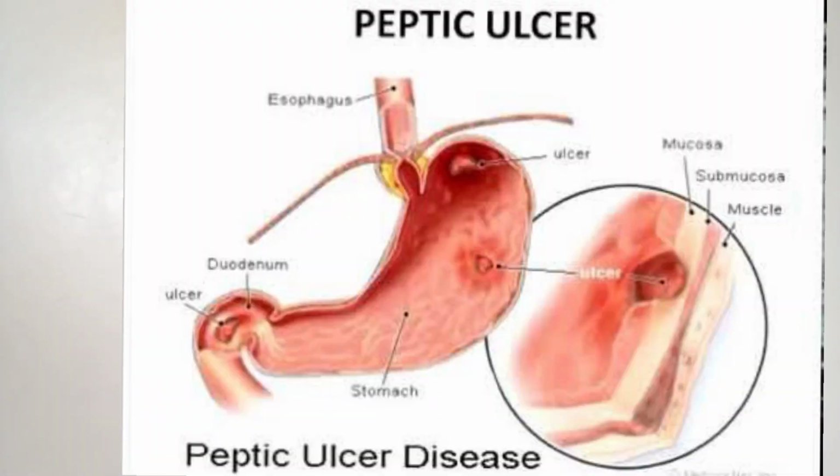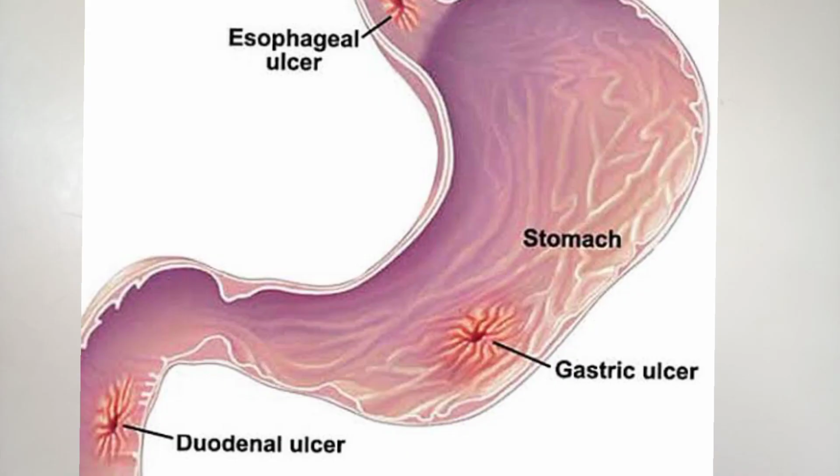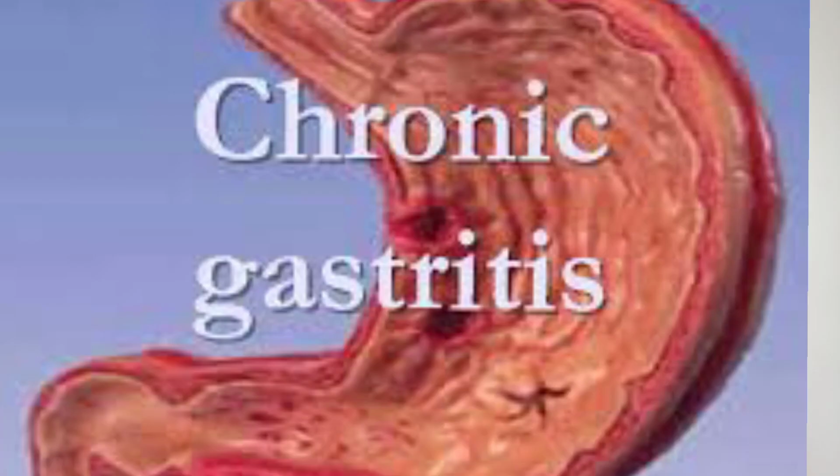Peptic ulcer disease is a disease whereby you find that there are open sores in the lining of the gastrointestinal tract. And there are two different types of ulcers. You find that there are duodenal ulcers, which take place in the small intestines, and we also have gastric ulcers, which occur in the stomach. Then gastritis is the inflammation of the stomach lining and it could be acute or chronic.